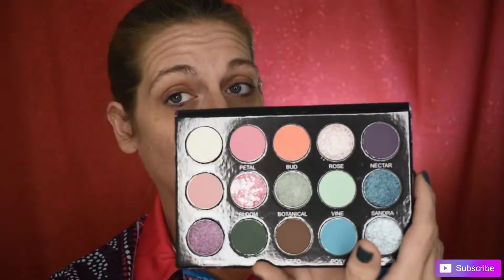As you can see, it's a virgin palette, I haven't even opened it or swatched it. So we're going to do that first. We're going to do some arm swatches first, and then I'm going to do some eye swatches so we can see how they perform on the eye. Because as we know, arm swatches are great to see the colour, but they aren't indicative of how they're going to perform as a shadow on the eye.